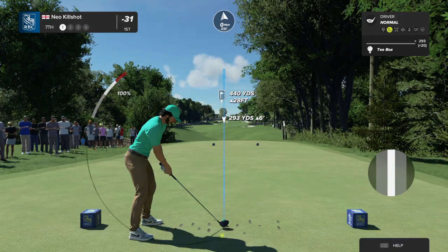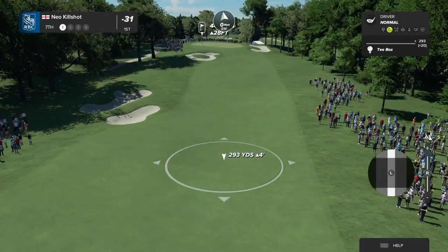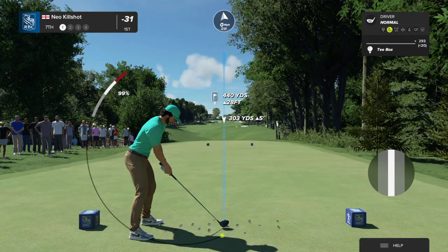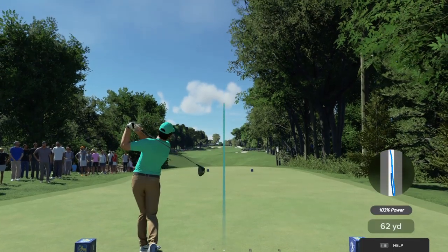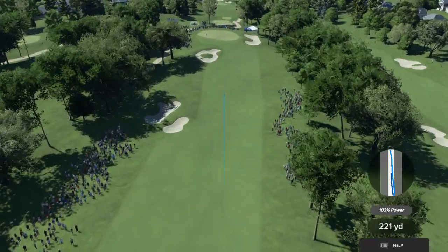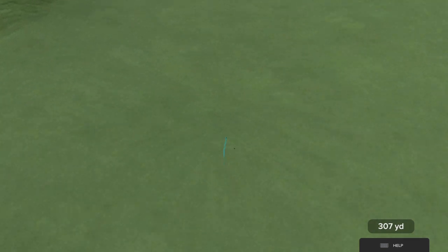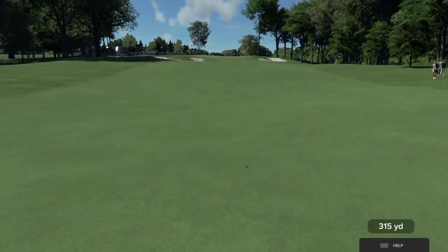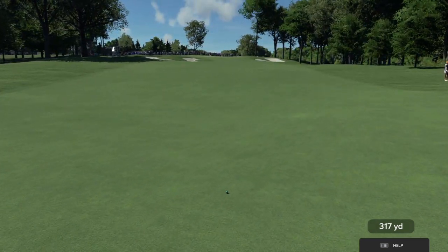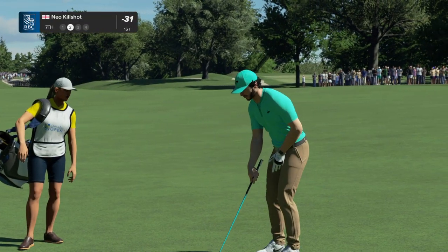Time to step on your tee shot here at this long par 4. Looks like they put a good swing on that one. That should find the short stuff. Second shot here on the 7th.